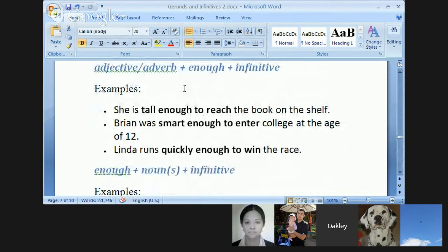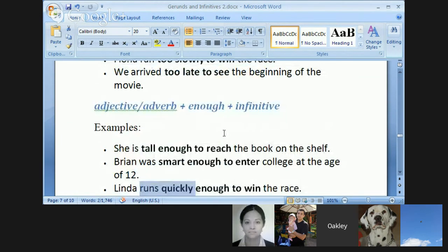Here's another common construction. She is adjective, adverb, tall enough, specifically with the word enough, and then the infinitive. She's tall enough to reach the book on the shelf. Brian was smart enough to enter college at the age of 12. Linda runs quickly enough to win the race. Again with the adverb there. I think it's obvious in this case using the infinitive.